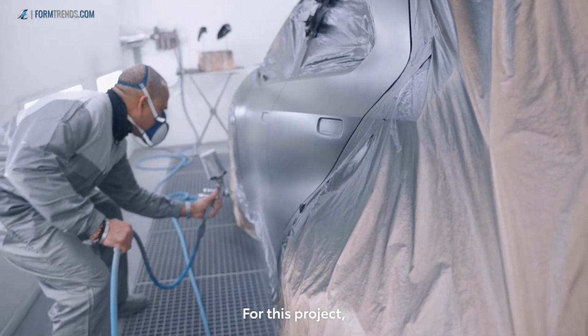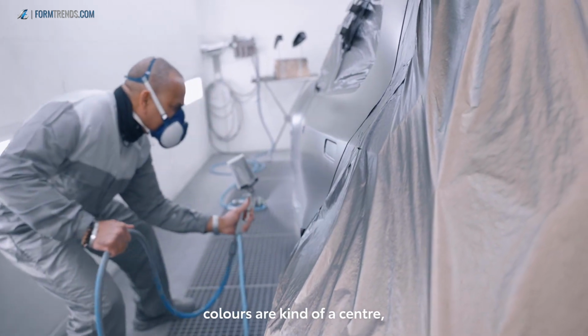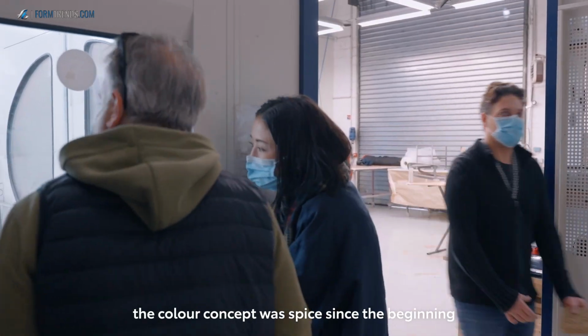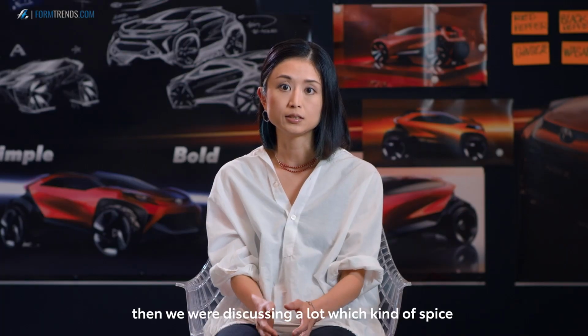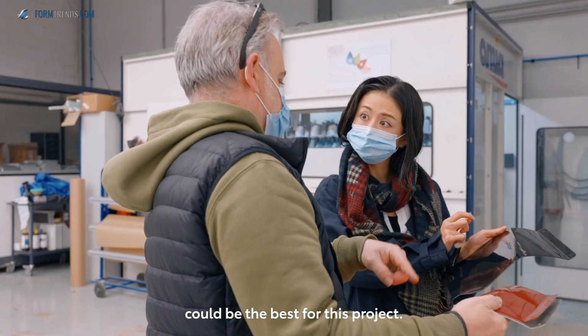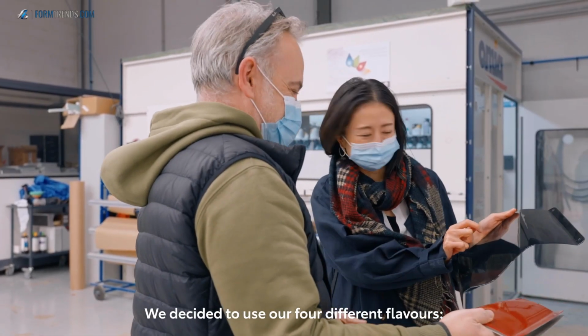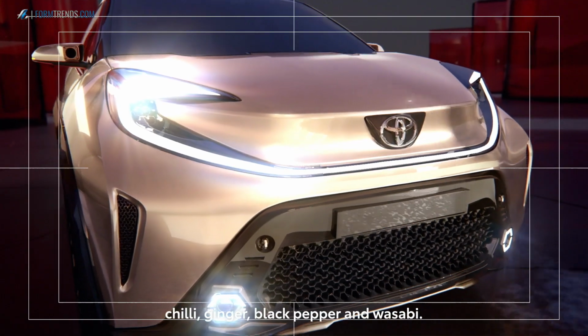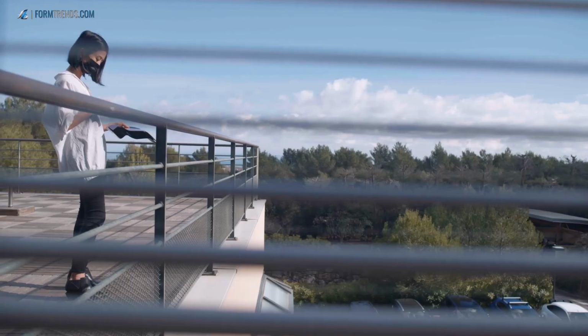For this project, color was the center. The color concept was spice since the beginning. Then we discussed a lot which kind of spice would be best for this project. We decided to use four different flavors: chili, ginger, black pepper, and wasabi.